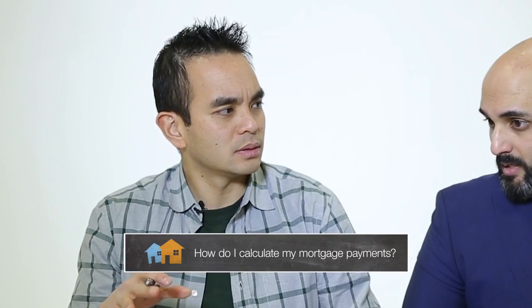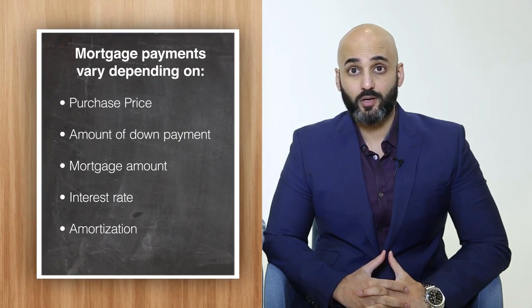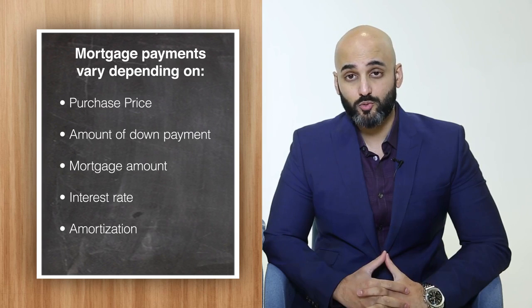Great. So how do you go about calculating your mortgage payments? Yeah, that's a great question. Your mortgage payments are determined by a lot of different factors: your purchase price, the amount of down payment you put down, so your mortgage amount, interest rate, and amortization, which we discussed last time. Amortization just means the life of the loan. The higher the amortization, the lower the payment is, but it also means that it will take you that much longer to pay off your mortgage. Lower the amortization, higher payments. So a mortgage payment is determined on all those factors.